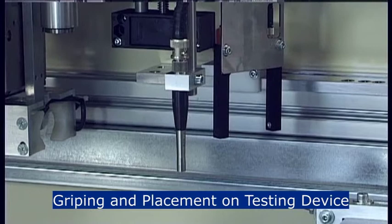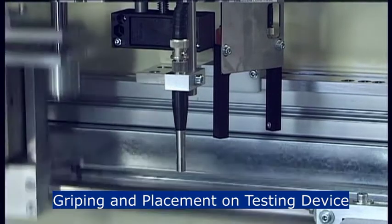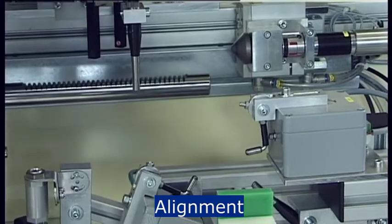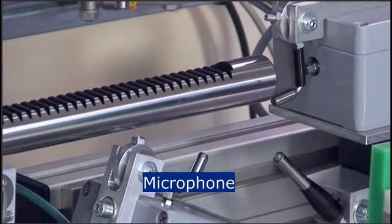A gripping device transfers the steering rack from a conveyor belt to the testing device. Here, it's first positioned correctly by turning. In the actual acoustic test, the steering rack is tapped by 2 hammers. 2 microphones pick up the sound.